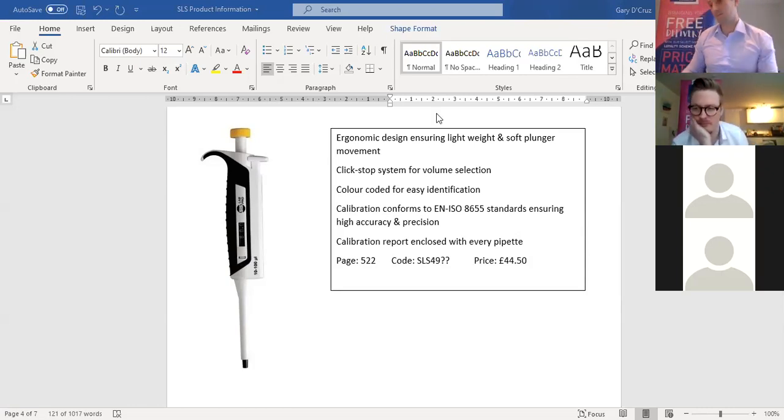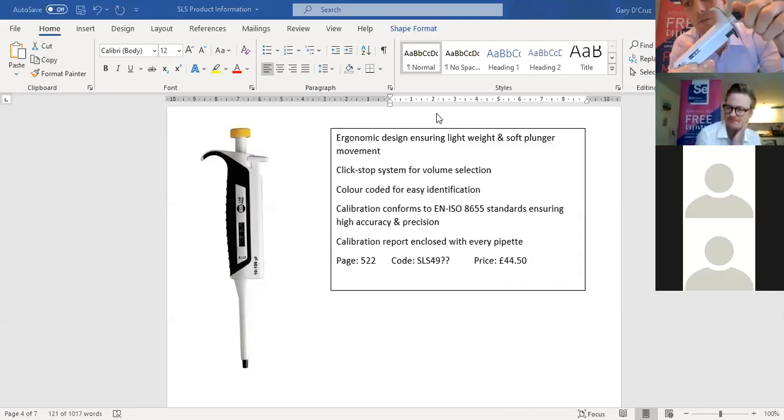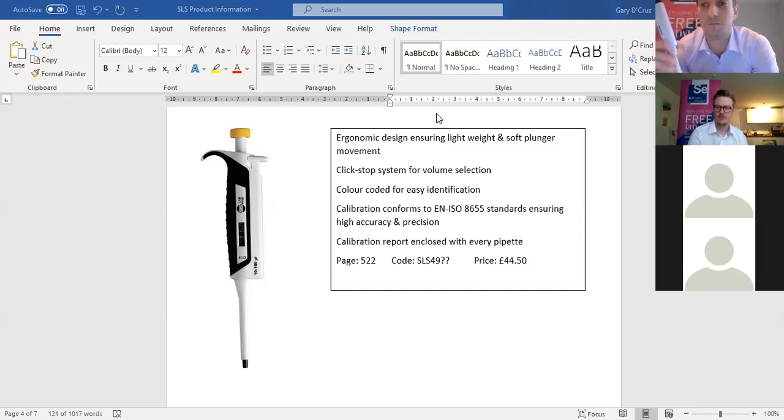So to use these, this little dial at the top you twist, and that changes the amount. One button here takes up the liquid, and to eject, push that and you eject your tip, which is now falling on the floor for me. But yeah, if you're doing biology A level and you need something accurate and reliable and you can't spend over £100 to get a Pipetman, then this would be a good product for you.